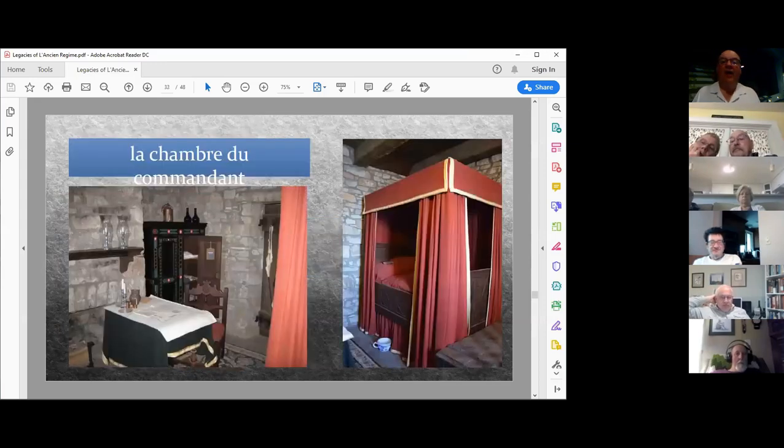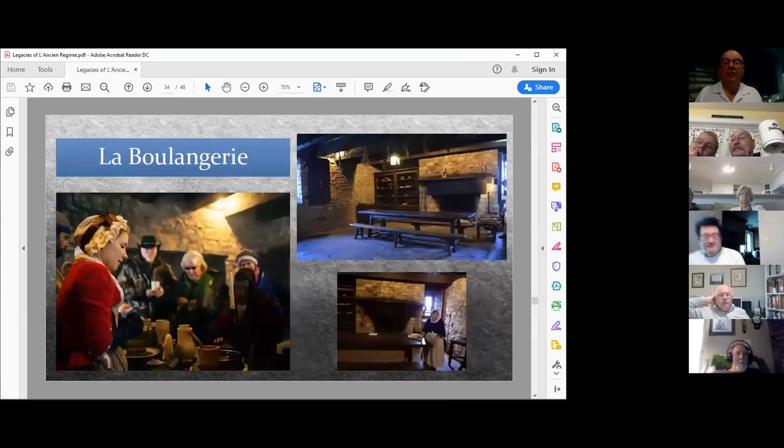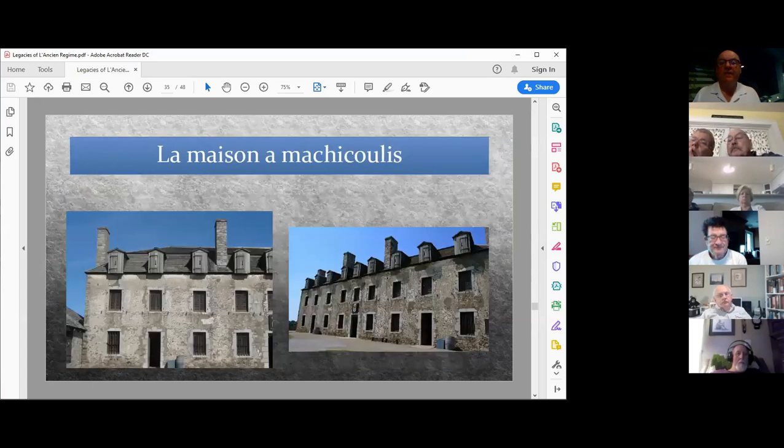You're going to have officers' quarters. This is the commandant's quarters. You're going to have a boulangerie where bread is baked for the soldiers. They're going to be cooking the rest of their meals in their barracks rooms, but they're provided with about a pound and a half of bread a day that would be baked by a professional baker in the boulangerie, or bakery. So you had to fit all of those functions into the castle.